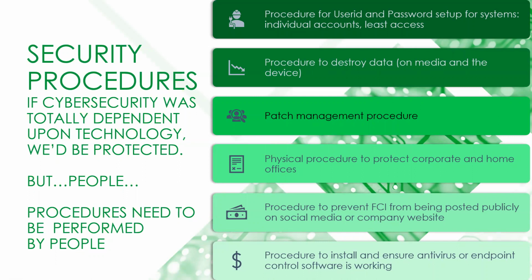So we've been talking about things that are technical in nature, software that you can download, software configurations with the operating systems on Windows or Macs, Android or iOS. If we were only dealing with technical issues, this would be like a much shorter conversation, and it would be easy to implement. But we need people to actually do these things. So you need procedures to actually make sure that these things are done.